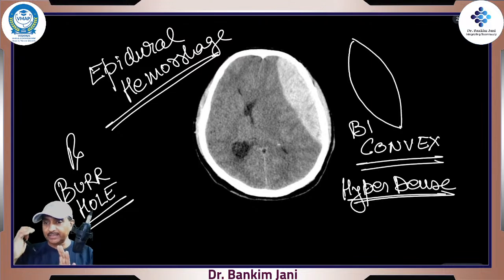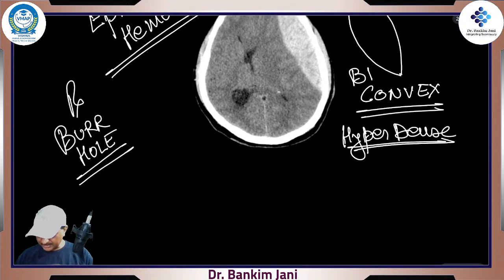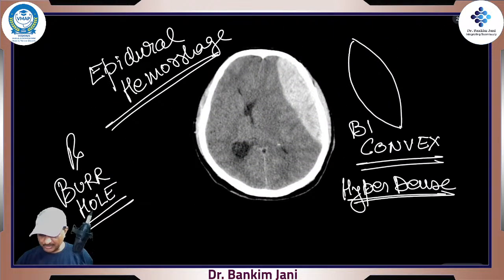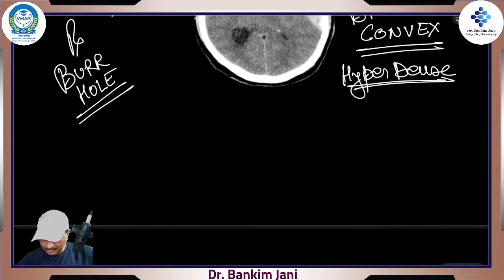Dangerous because as it gets collected, it will keep on compressing the brain. See over here, such a massive compression. Now, say at this point of time, because I think I got one more image. So this I have kept for the purpose of showing what exactly the CT makes when it is done.